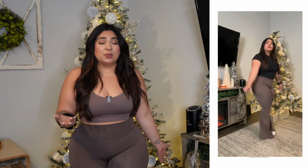So again, I think your body type is going to play a big factor here on how big the flare looks, but this is what it looks like on me. Like I said, it's super cute. It's really comfortable.